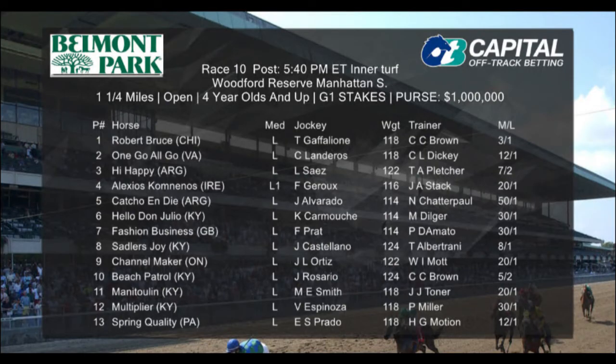I thought that was a perfect trip, but obviously it's facing much better than last time out. Number 8 is one of those serious closers. That's Sadler's Joy, going out for Tam Albatrani. Javier Castellano is going to be aboard, 8 to 1 on the morning line. Last time out was closing late on High Happy, just lost by half a length. I thought that was a decent second place performance.